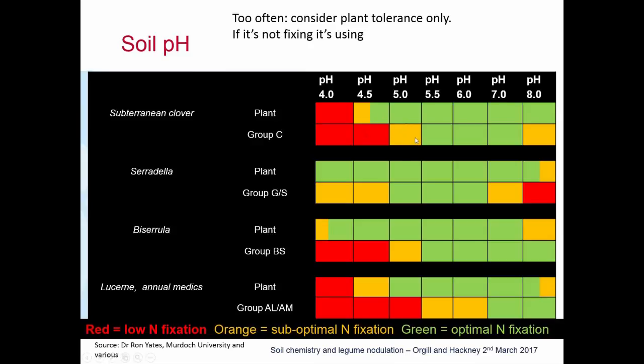But you can see below a pH of 5, you start to get into suboptimal and very low nitrogen fixation areas in terms of the ability of that rhizobia to perform its function. So that's why that's so critically important. A lot of the time we're wanting these legume plants to grow optimally in suboptimal conditions and for that rhizobia to survive often in very suboptimal conditions.